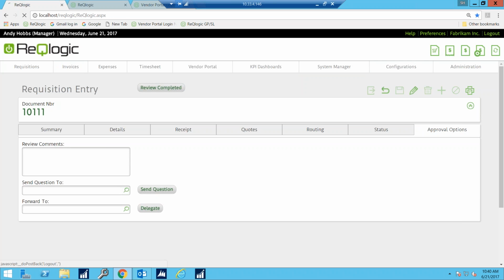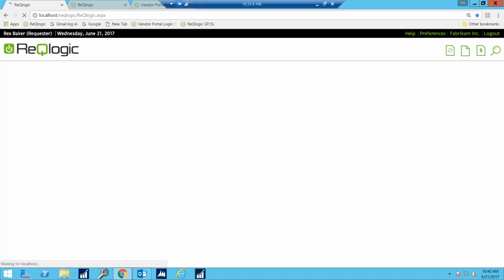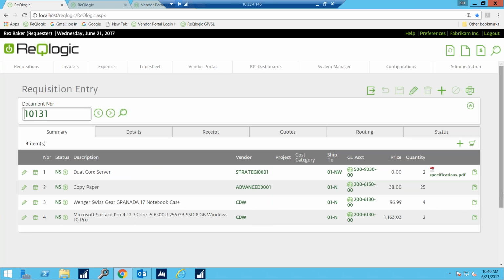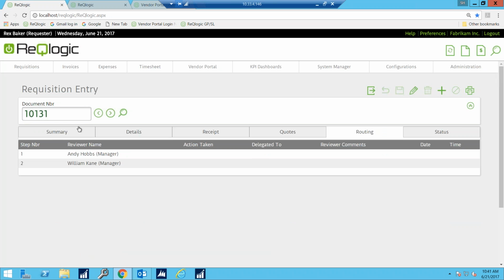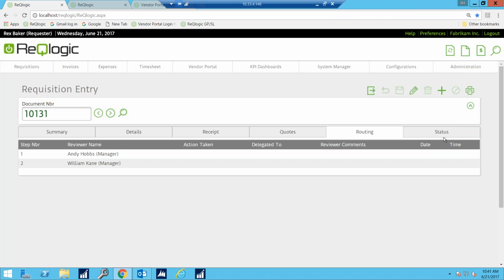So let me log out now as Andy and log back in here for Rex. Those are some of the things that we talked about in the last slide. So if we go back to this requisition, you notice that it said it was not submitted yet. If I look at our routing tab, it tells me where it's going so far based upon the routing policy that is set up in the header of the document, and that can default to the user if you would like. The status tab is my audit trail. So this is telling me exactly where it is. So far it hasn't been submitted. It's just been created. It's just been updated.